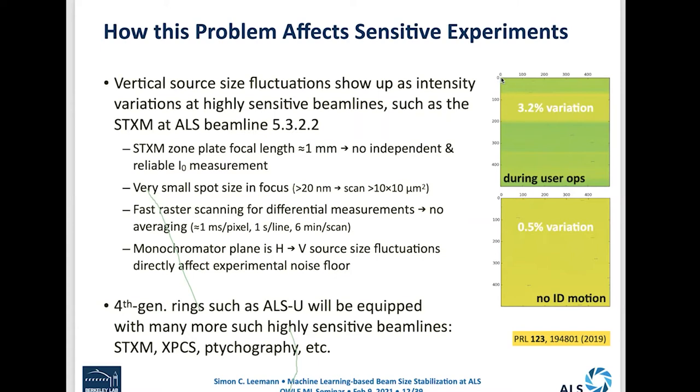And they start here at the top left. They scan one line at a time, 500 pixels, which takes them about 1 second per line. And then they go from top to bottom, so the whole scan takes about 5 minutes. And indeed, you can see that on these timescales there are rather strong variations in intensity here.